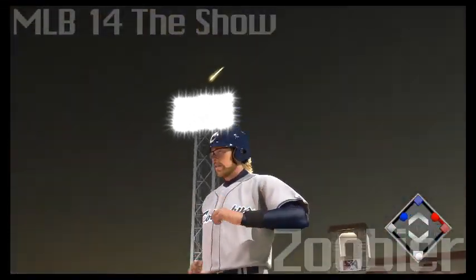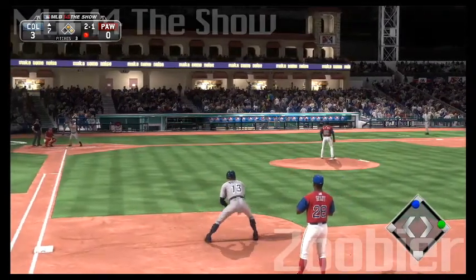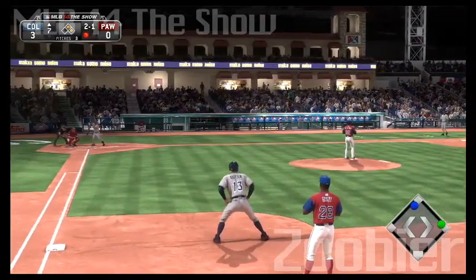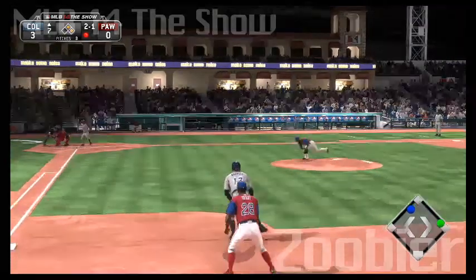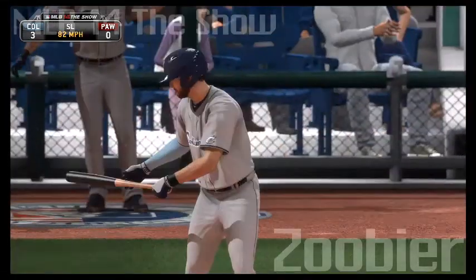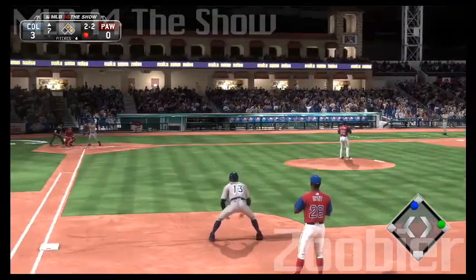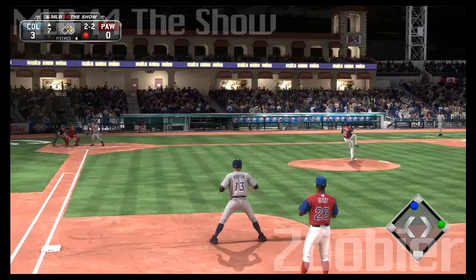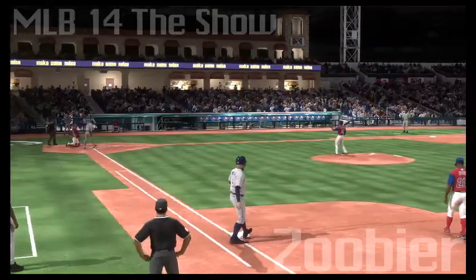Ball hit high to the right side, but this will get into the seats, foul. Looked like he got fooled on the speed there. 2-2. Swing and a miss on the fastball that time. Out number two.